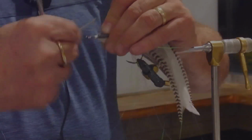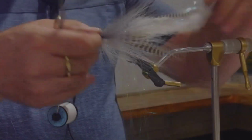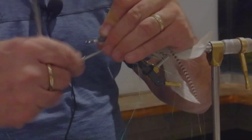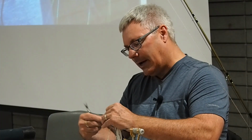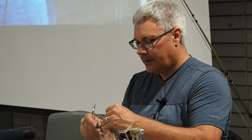Yeah, I won't have room for that. So I'm getting to the point on this fly where it has a wiggly tail and it's got bulk in front of it, and then a bulky body. It's going to swim fine. Like once I get this back, you're going to get a nice action on this.